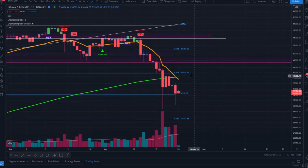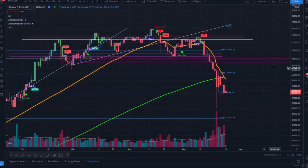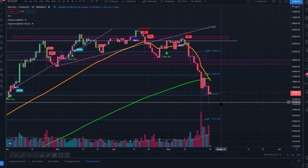As long as we're under this 200 daily moving average, prices are going to be very volatile in a very bearish manner. We could have some very scary wicks downward as we accumulate sideways, recover, and find support along these key zones. A local, very bearish support target is going to be around 32K. Local resistance is going to be all the way up there at 41K.